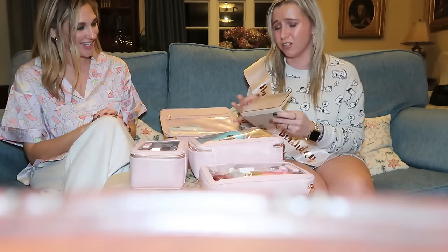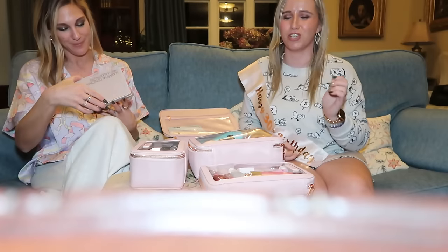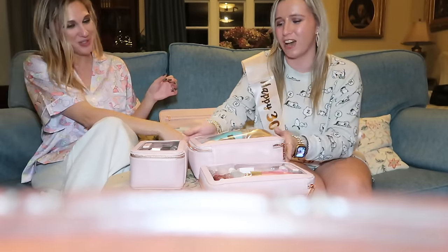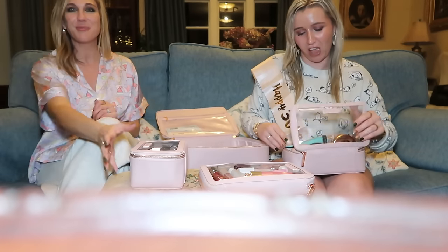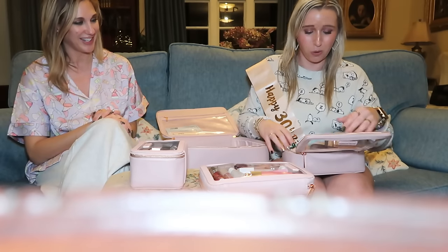Pretty much I've been using this or Arc Shadows every day because we've had no time to get ready, every single day. So it's whatever you can grab fastest. Organization with Allie Glines. More Allie Glines bags, which I got like a week before this trip.